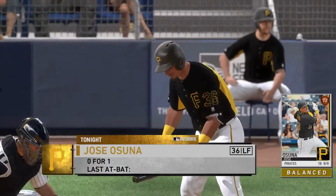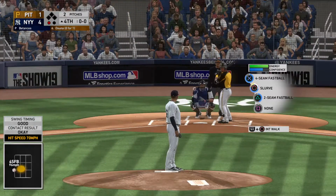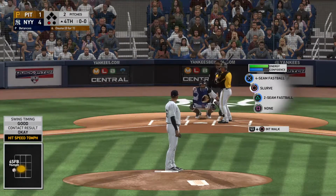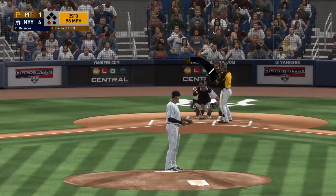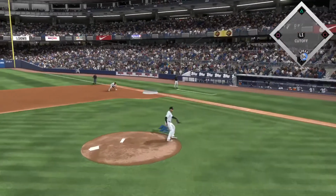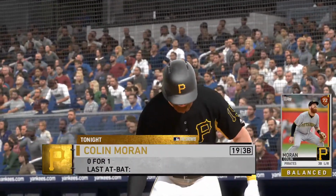Next will be Jose Osuna. Comes into this at bat 0 for 1 in the ball game. He's ready. Here's the first offering. Righty against righty as this is taken for a ball. It's 1-0. Fastball at 96 on the radar. 1-1. And he'll step on first for the out. 3 unassisted. Now batting, Colin Moran.